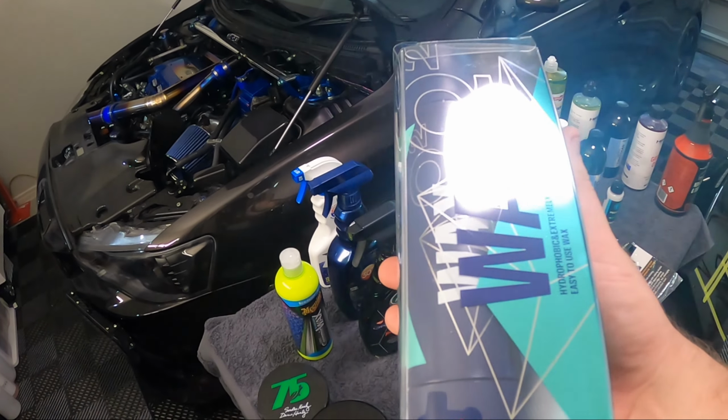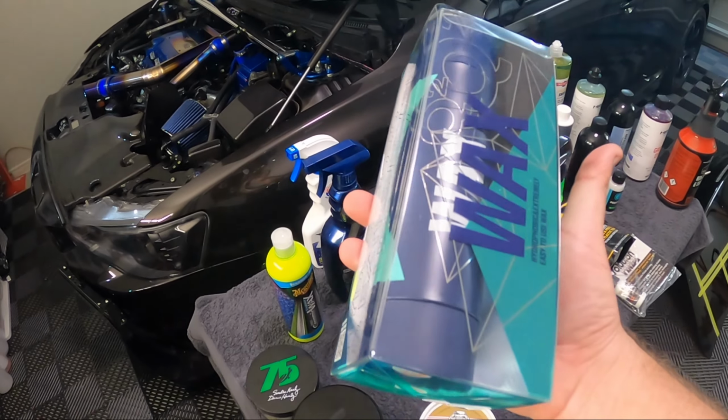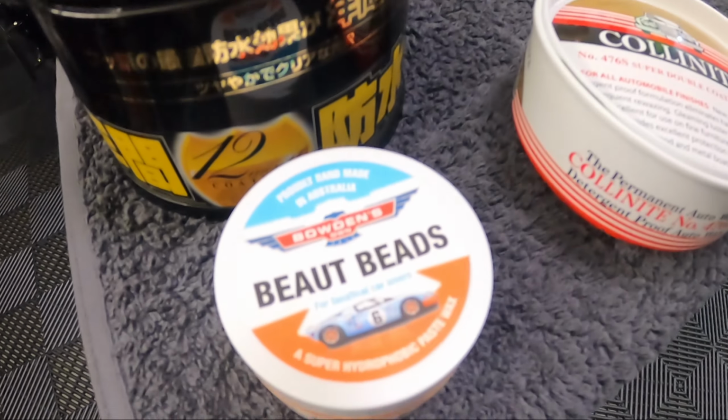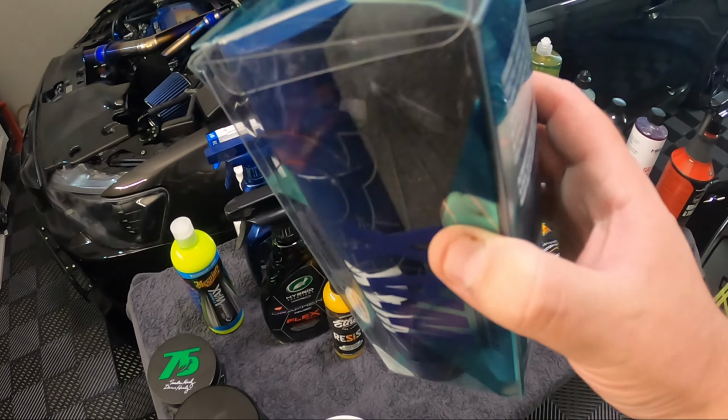Most companies that are known for their ceramic coatings are the ones people are saying wax is dead. And after using the Bowden's Butte Beads, like I said, I really realised how much I missed using wax. So this one's going to be interesting to try.